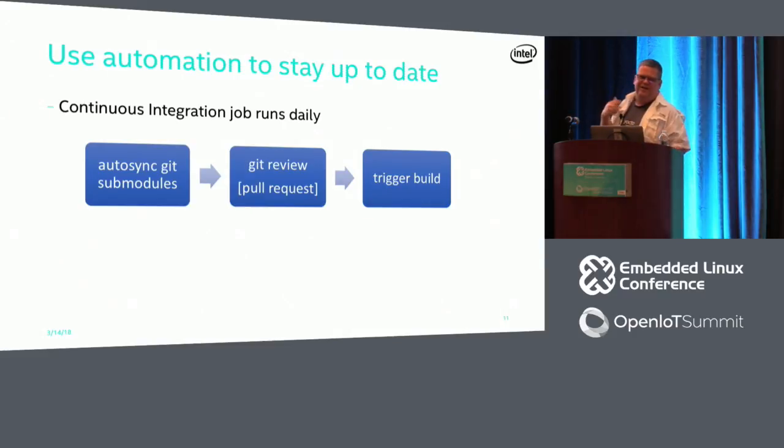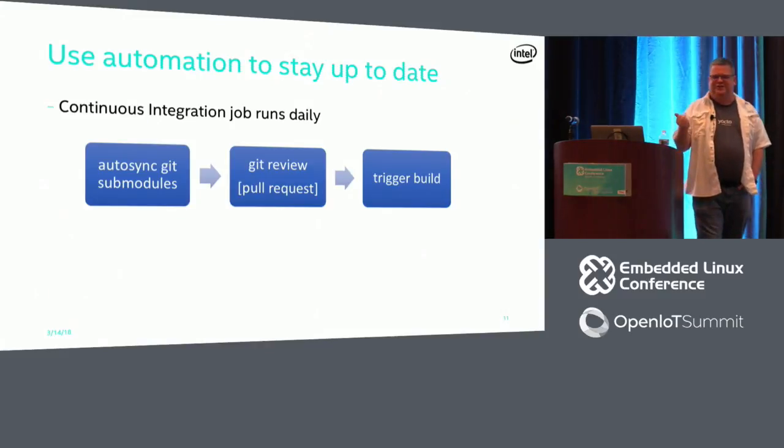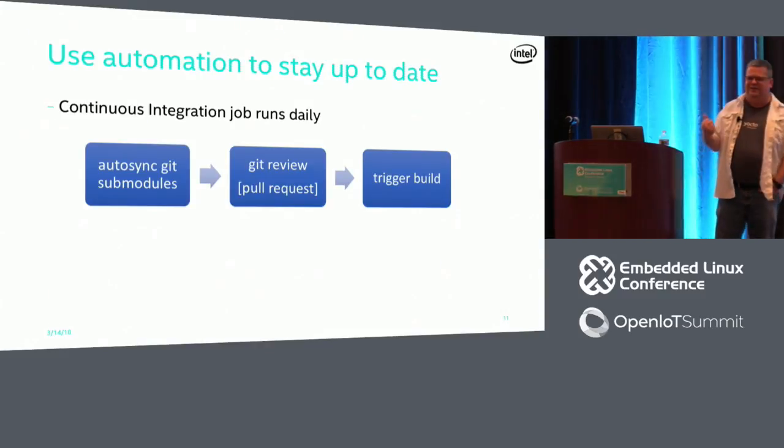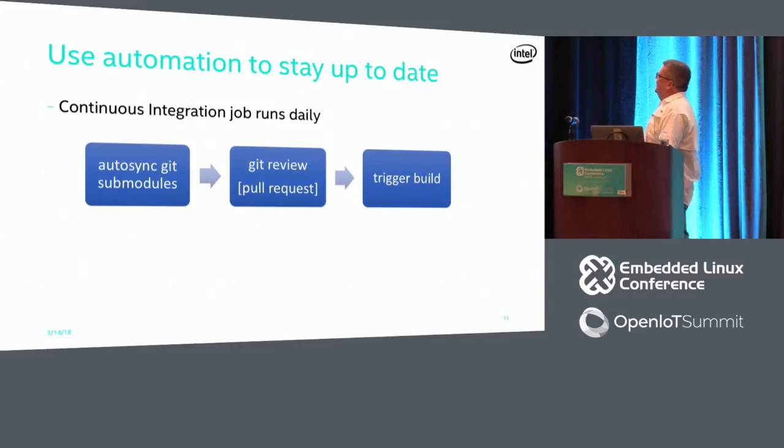having the machine, or having the build system itself, committing to itself, we decided that wasn't a good idea. If your policy is that humans can't just push, they have to get a review by another human, why on earth should the machine be able to push? So anyway, Gerrit reviews, Gerrit is a Git review thing. Pull request is more like GitHub, whatever other thing you have.